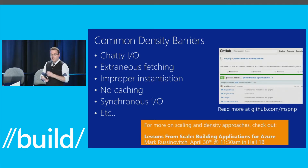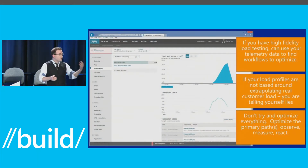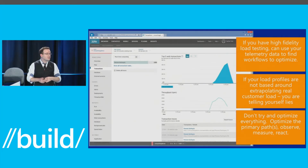All right. So if you have high-fidelity load testing, you can use your telemetry data to figure out, do we need to optimize, where do we need to optimize, and how far do we need to go? The thing to watch out for here, the anti-pattern, the regression, is if your load profiles were not based on real user data or a good understanding of real user data, you'll actually tell yourself lies. Like my friends who had the mobile app, they had great load test numbers that said that everything was fantastic, except their load test wasn't actually testing system resources of real use on a real site. Easiest way to do this, especially if you have a couple of real users, or if you already have a site in production, just look at the telemetry, model out the workflows, and then pull that back into load testing.